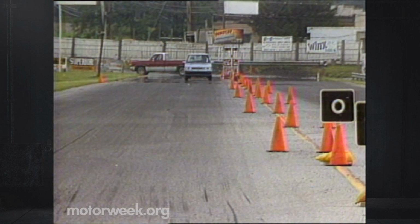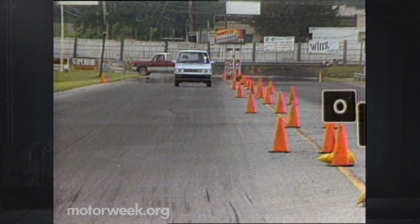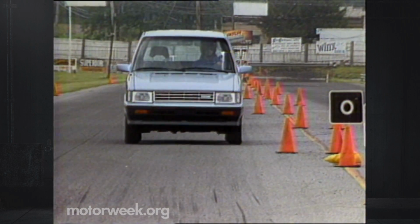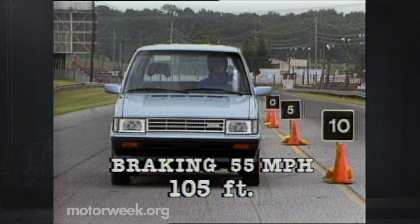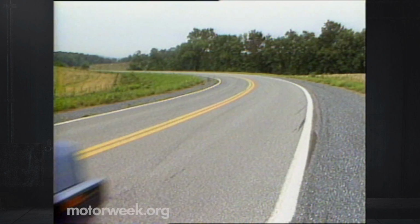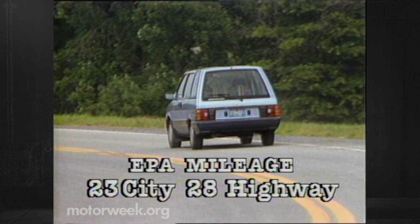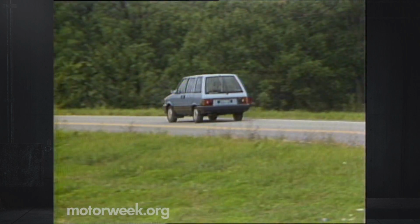The weightless rear was also a problem in hard braking. The rear wheels locked first and the tail squirreled from side to side. This is an expected trait in this type of vehicle. Less expected, though, were the very short distances needed to stop from 55. Only 105 feet on average, an excellent and reassuring result. Likewise, Stanza Wagon mileage. While the EPA's wish list says 28 highway and 23 city, we managed an amazing 33 on our mileage loop, twice.